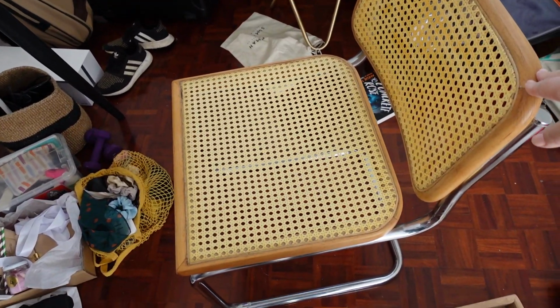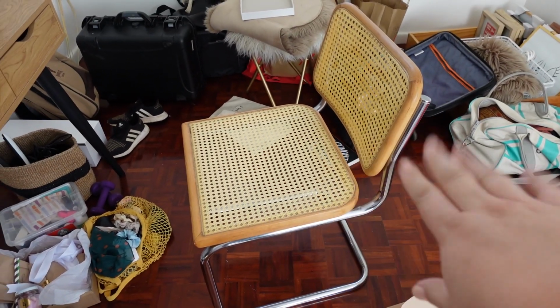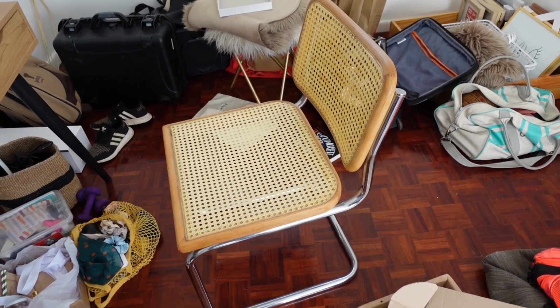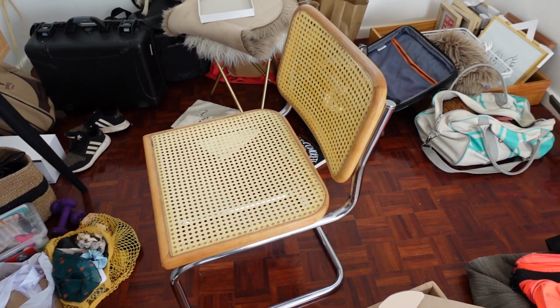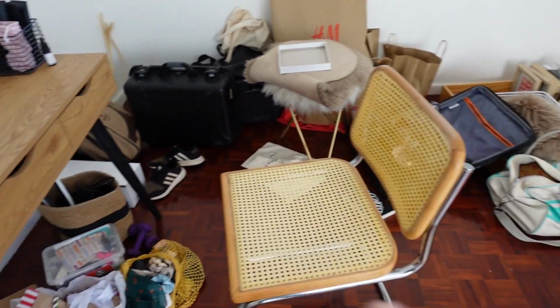Before you ask where it's from, it's like a vintage piece, so it's not readily available, but you could find it on like Facebook Marketplace or Instagram. So beautiful. I'm so excited to have it in here and for the space to not look like this.